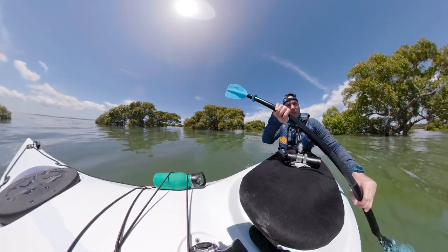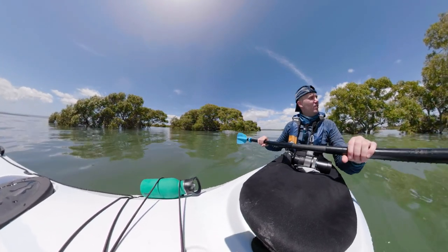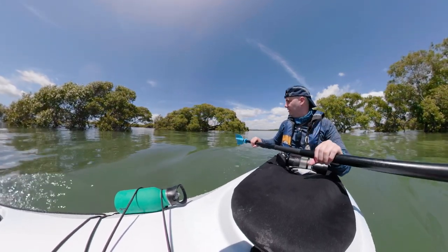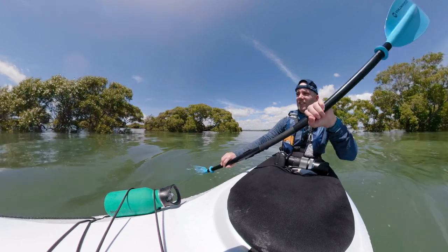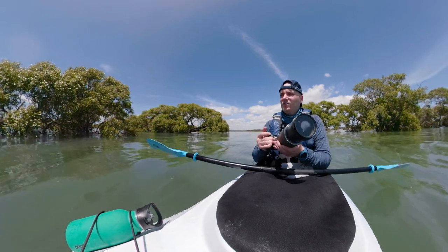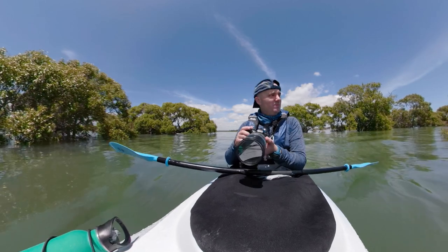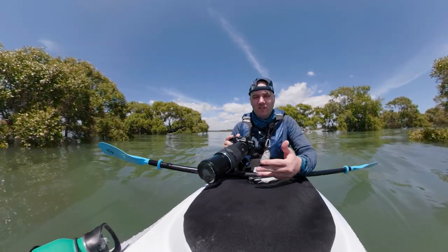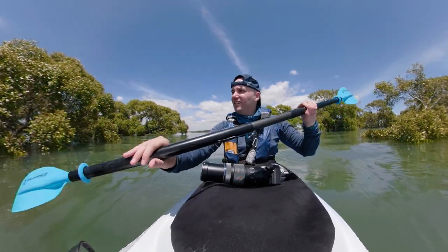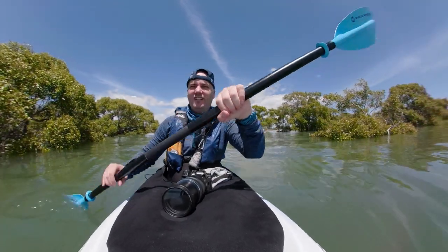So there's a dead mangrove tree that I can see through the gap there. And I'll try and come around. They're gonna scatter when I get there. It's just the nature of these birds, but I'll try and just use the tide to push me out. Tide is going in, but the waves from the ferries are pushing me along pretty well. Oops, I did not bump that. All right, here we go.